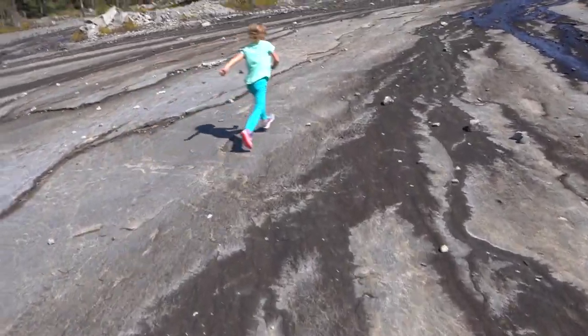Just trying to lead them the right way. Sometimes it's hard to keep all the kids together. Of course, one wants to run ahead, one slower wants to keep behind, and I'm just trying to be the happy medium. Under a large rock. Let's see if I get the last one before the kids do.